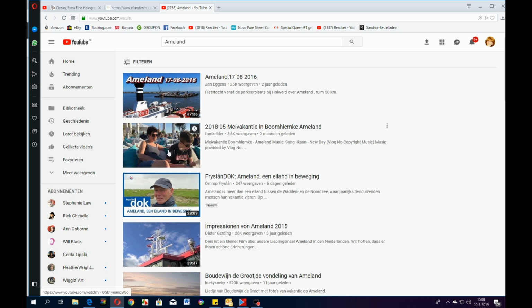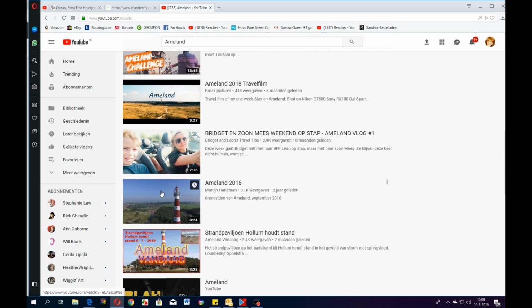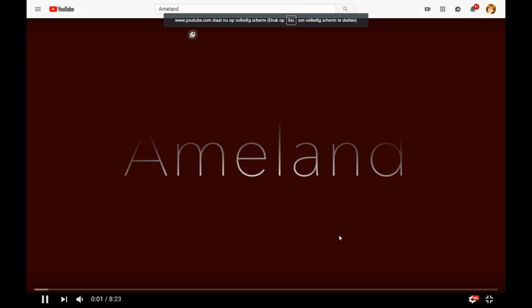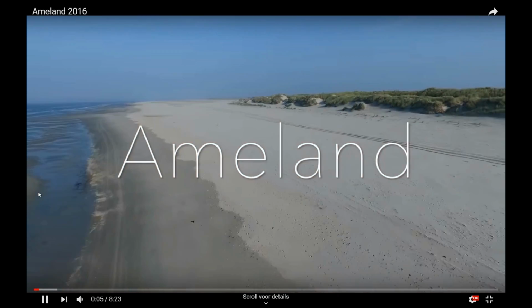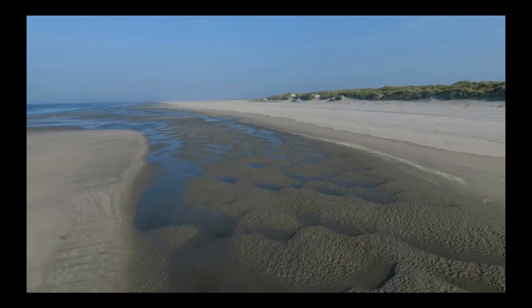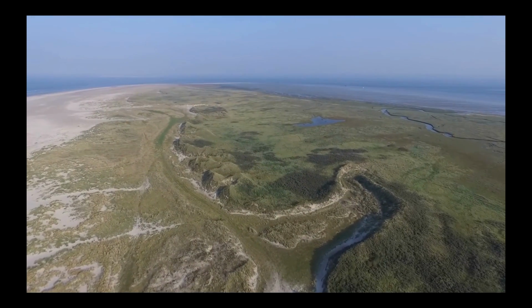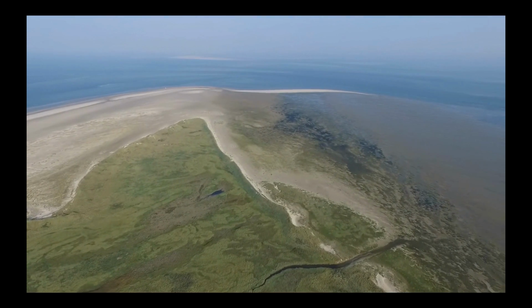But I saw a really cute one. Let's see, which one was it? Where you could really see the island from up high. Well, this one is. So this is the island. Look at that. Is that beautiful? Lots of people take drones so that you can really see the island from up high.